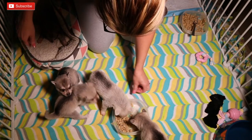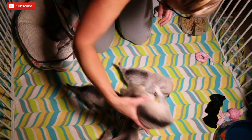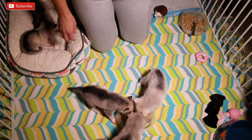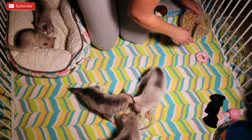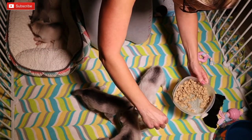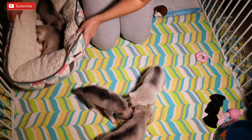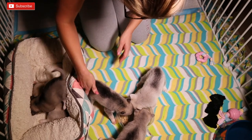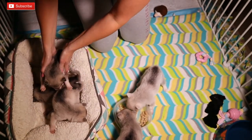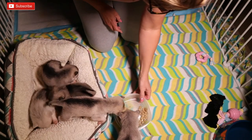And I'm going to pull them. And pull them. And then I'm going to put some more in there if I have to. And they are gonna be fat and full now. And that's it. Alright. You see how fat his tummy is now? I'll hold him up for you guys in a little bit. But I needed to feed them.